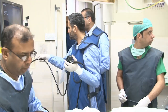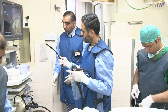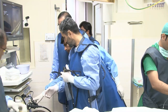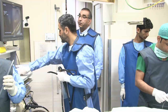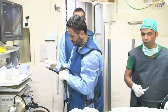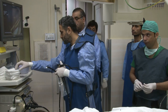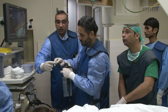Right. Good. Suction check kar rahe beta. Okay, fine. Check the lights. Light on, ignition, lamp on. Check the light. That's okay, good. Right, and put lubricant on. So what he's trying to do is check your equipment before you start the procedure. Check the light, check the elevator, and make sure suction is working. You lubricate the scope, including the inside tip, before it goes into the patient.